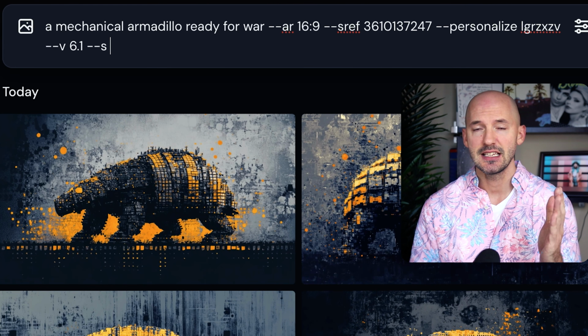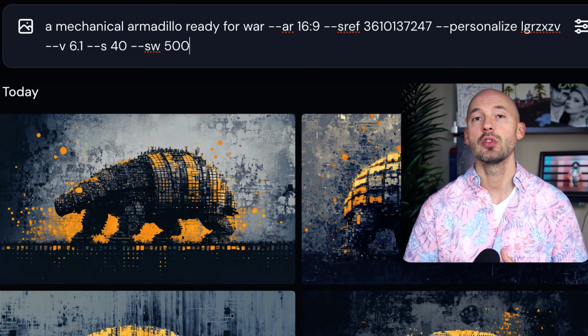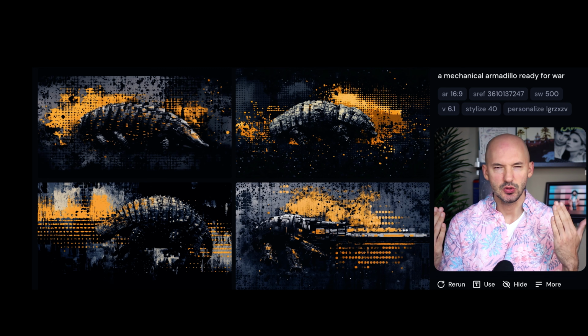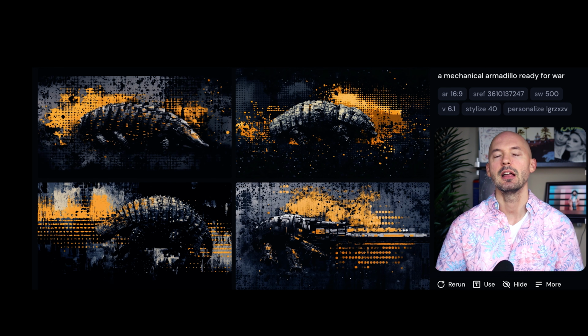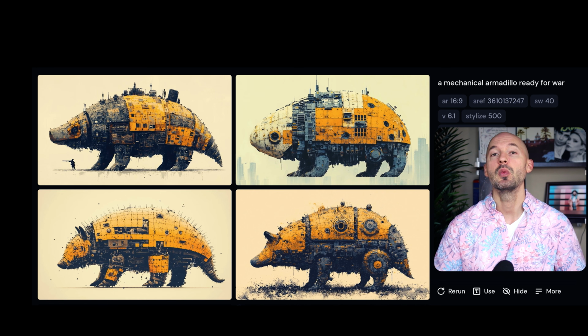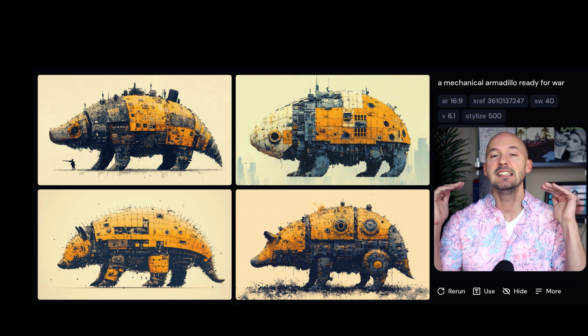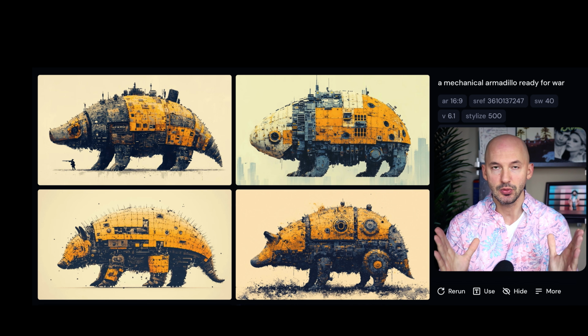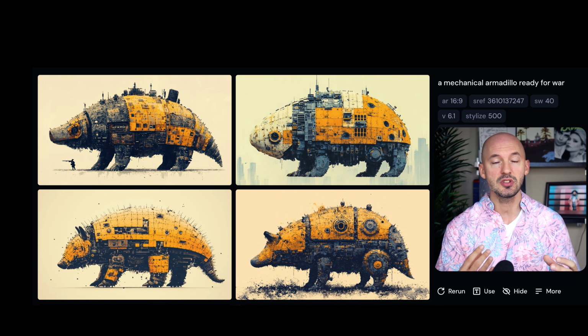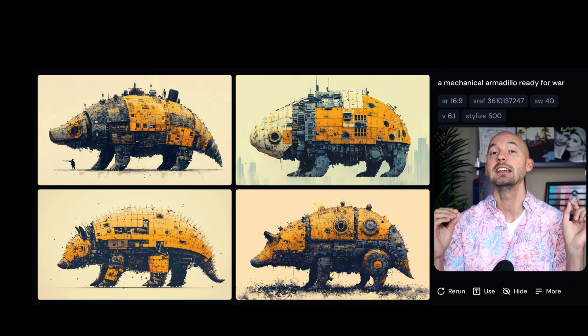This first example, S40, SW500, is going to lower the weight of our personal style and raise the influence of that Scorched Code. And these are the results. What do you think? The pictures are quite different in my opinion. The black is a lot darker, and maybe the subject itself is a little more obscured in the image. Now, if we flip those values and we raise the stylized to 500, increasing the influence of our personalization code while decreasing the style weight down to 40, these are the results. And whoa, those are super different. Just goes to show you, same prompt, same parameters can result in very different looking images if you change the weight of those parameters. Keep this one in mind.